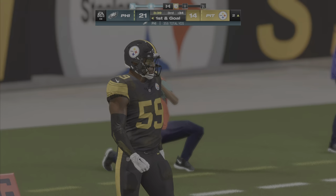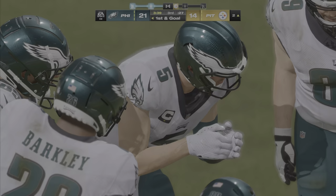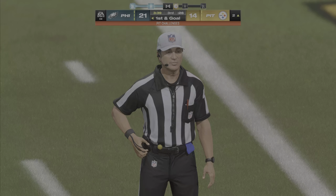Two chunk plays in a row. The last one was over 20 yards, and so is this one. Boy, how about the speed with which this offense can get down the field? Mike Tomlin has reached for that red challenge flag, and he'll throw it out there.